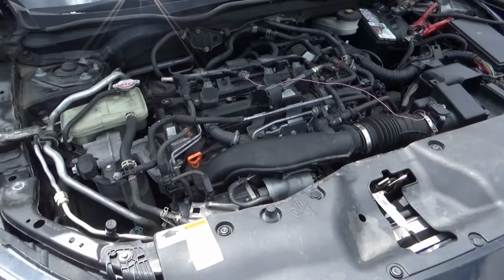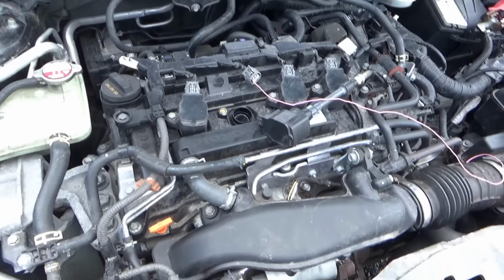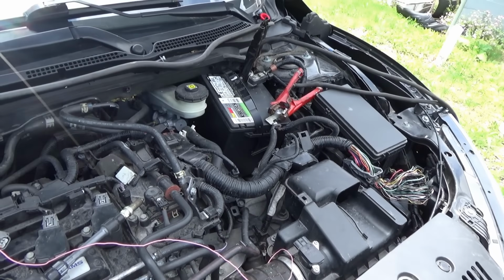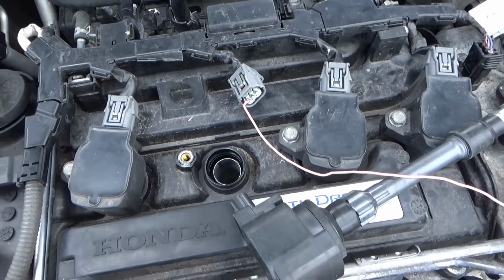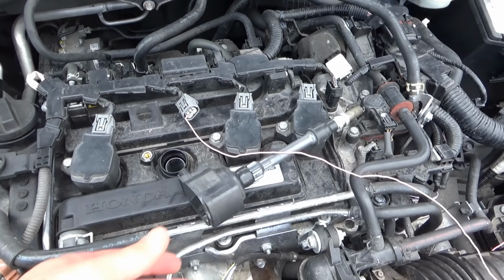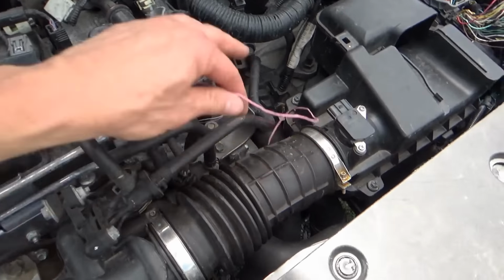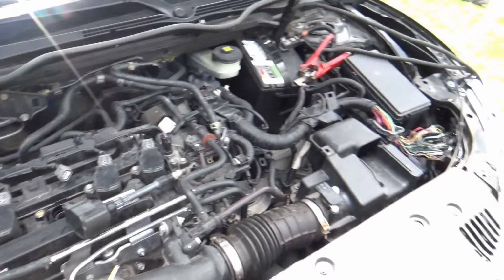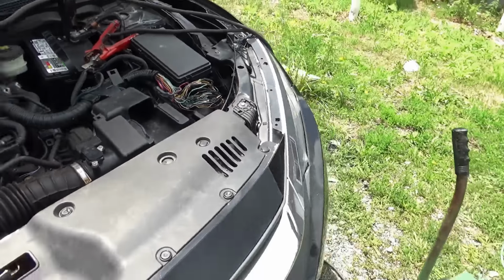Straight from the auction, we have a 2019 Honda Civic, 42,000 miles, and it does nothing. Doesn't crank, obviously doesn't start. You can see the guys here have been doing some testing. I don't know what that's all about. We're not going to do that. Just doing a quick visual inspection.